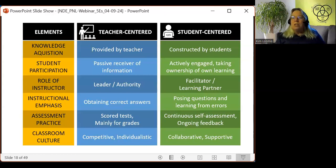We're probing questions. We're asking kids to go deeper. They might pose a question, and we're like, have you thought about this? We're not directing, but we're guiding the learning, right? We're allowing kids to pose questions and learn from their errors. And hopefully there's that continuous assessment where they're assessing themselves, they're assessing their peers, and there's that ongoing feedback, because as we're teaching by walking around, we can say, hey, what'd you learn from this? Oh, have you tried this?